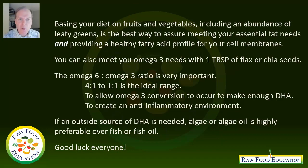Now, if you're not quite on board, a giant bowl of salad just doesn't seem that appealing to you, it's good to know that 1 tablespoon of flax or chia seeds can meet your basic omega-3 needs for the day, and hopefully you're not consuming an excessive amount of omega-6s. You can always put your daily diet into a nutrient database and see the profile and see how you're doing. So the omega-6 to omega-3 ratio is very, very important. You don't want more than about, ideally, 4 times more omega-6s compared to omega-3s.